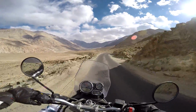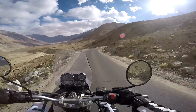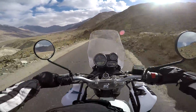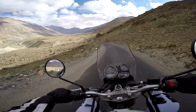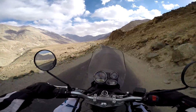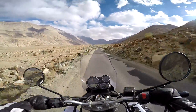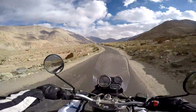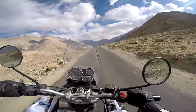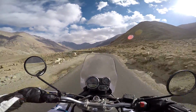Moving on to the next one, number 4, the fuel mileage. Now let me just say, with this bike, personally my experience, doesn't matter what kind of roads you tackle, it will deliver a similar fuel mileage. So obviously if you're on the highway and you're just going straight in a straight line and you're sitting on about 4,000 to 5,000 RPM on highway speeds, the bike will get a better mileage. But if you're hitting off-road terrain and you're hitting windy roads and you're going through city traffic, the mileage won't be as good, but it will be quite similar.